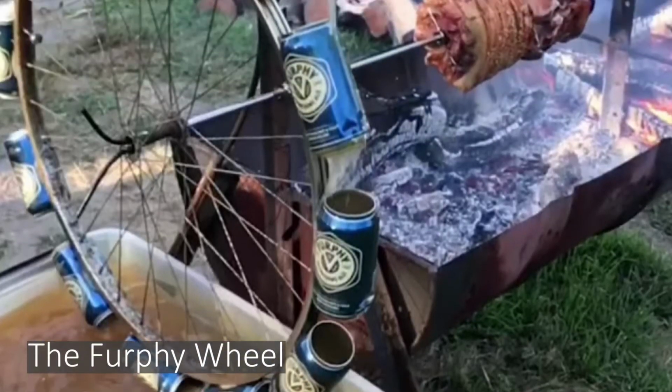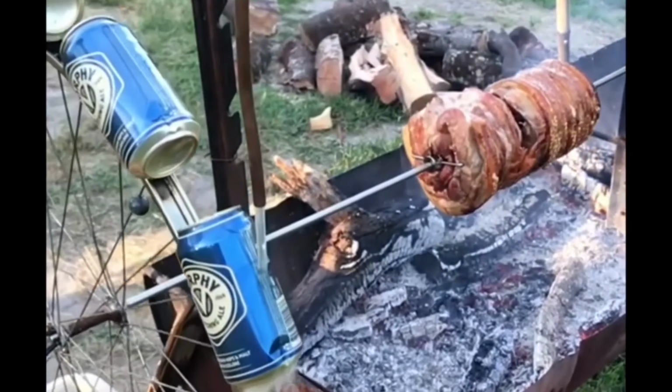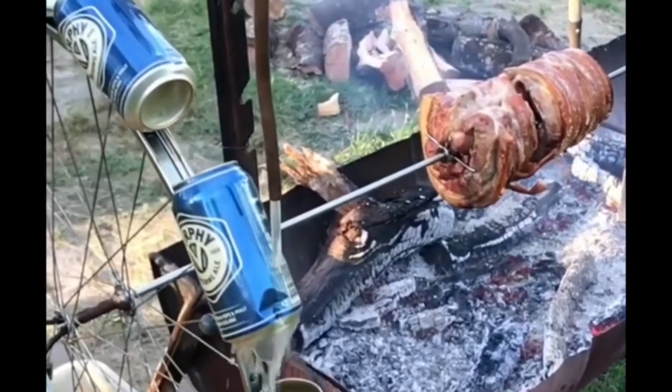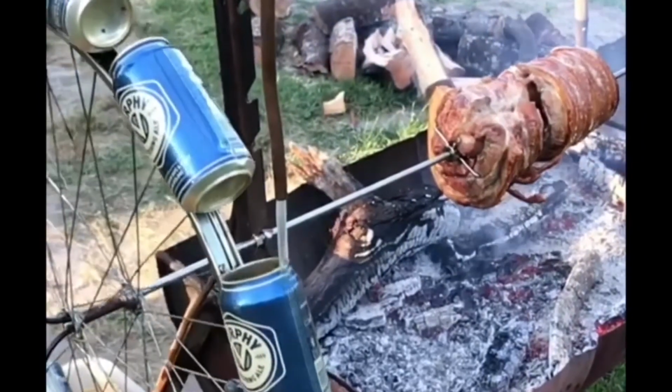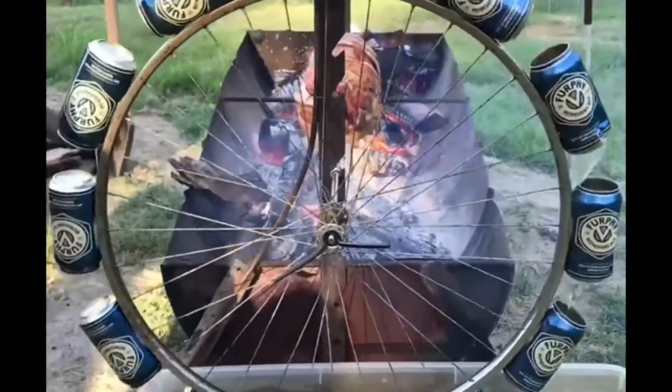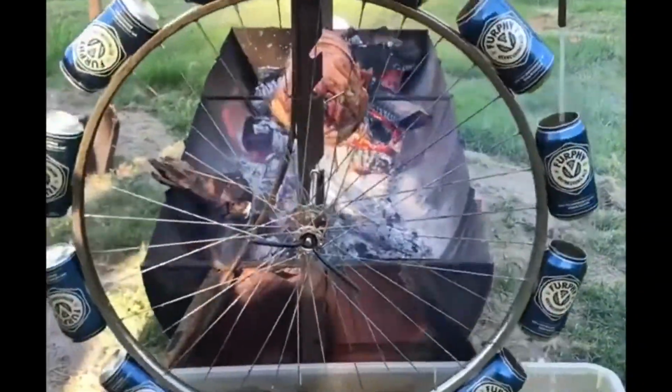The Furphy Wheel. Roasting a cow or a whole pig might be a difficult task, right? It definitely takes a lot of energy and time, especially when you don't have the adequate tools for handling it. With this invention, you can roast a whole pig without breaking a sweat.